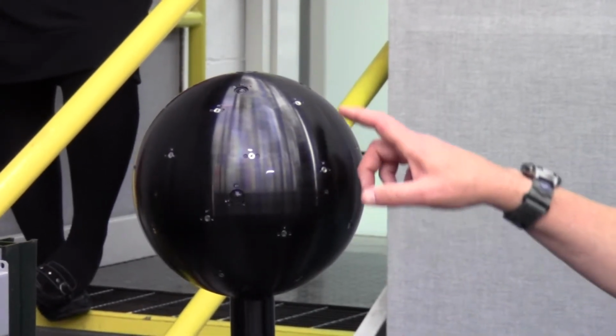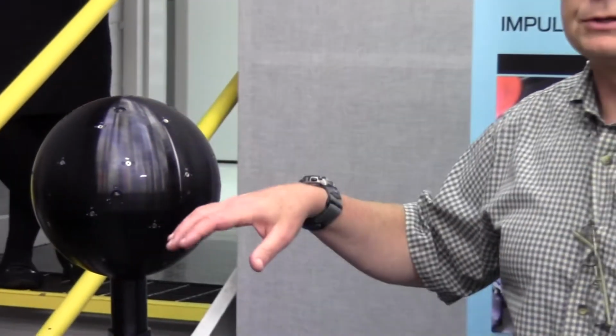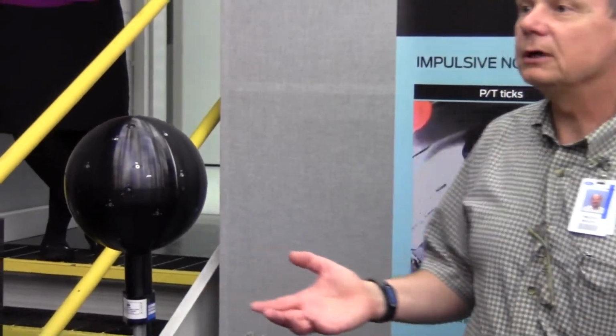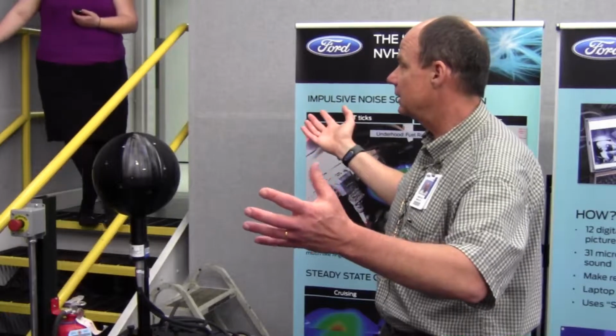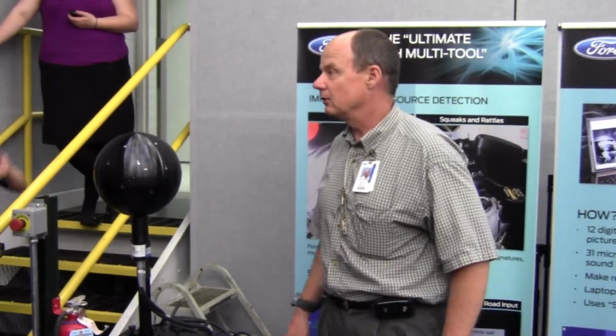Also in this ball are 12 digital cameras, just like the digital cameras that you're snapping here. So what we do is we take a picture and then lay on top of it the sound field in a three-dimensional space. It's a 360-degree picture laid out in 2D space, and then the sound laid over.